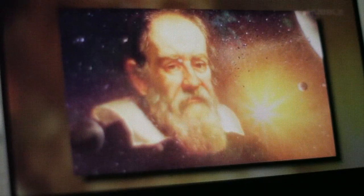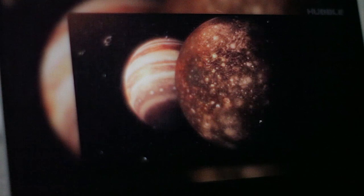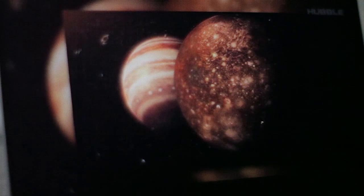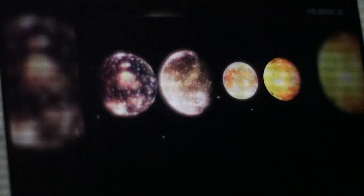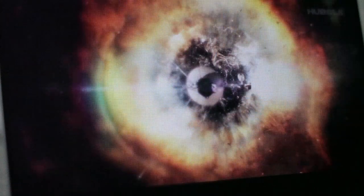Callisto was discovered, along with three other moons, by famous Italian scientist Galileo Galilei in the 17th century. The moon was named after Callisto, an ancient Greek nymph, daughter of the Arcadian king Lycaon. In translation, the name means the most beautiful. At the time of its discovery, Callisto was listed in all documents as one of the four moons of Jupiter. In those days, it could only be seen remotely through a telescope.